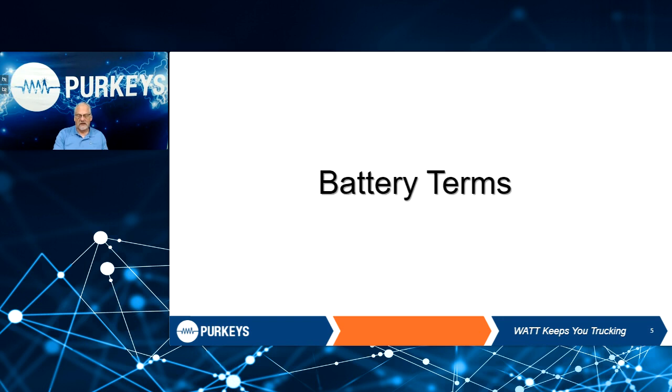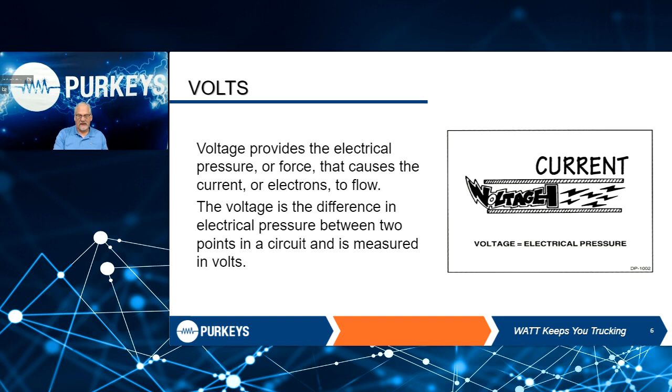All right, so first let's talk about terms. And voltage is the biggie. That's the push that pushes everything through. So this is our electrical pressure or force that causes our current or electrons to flow. Without it, you've got nothing. So an open circuit, there's no voltage. The closed circuit, you see voltage there to the load. The voltage is the difference in pressure between 2 points in a circuit. And obviously it is measured in volts.